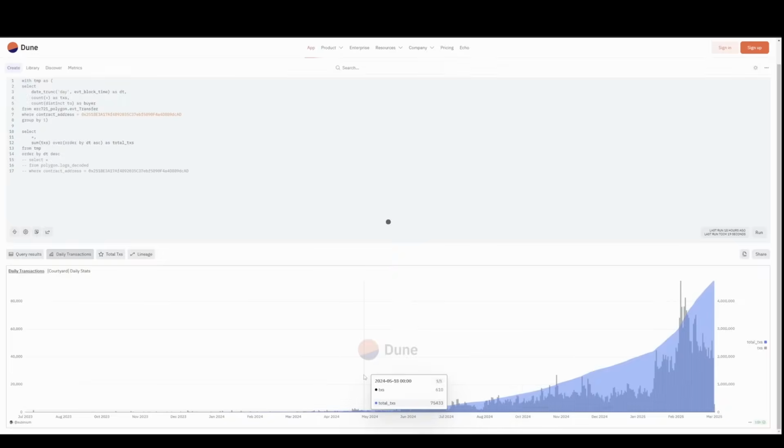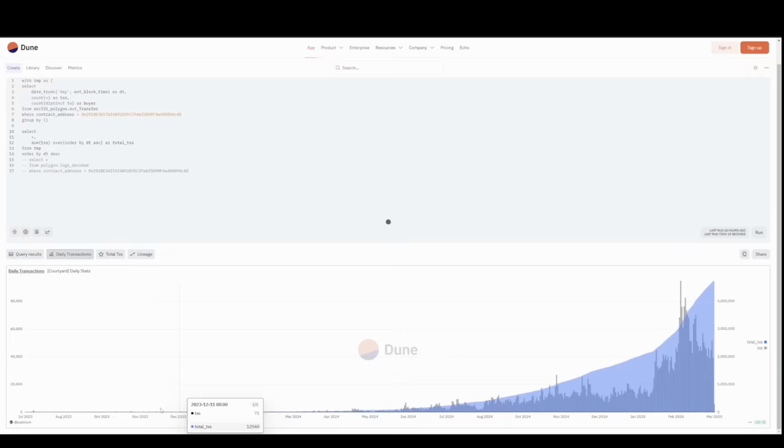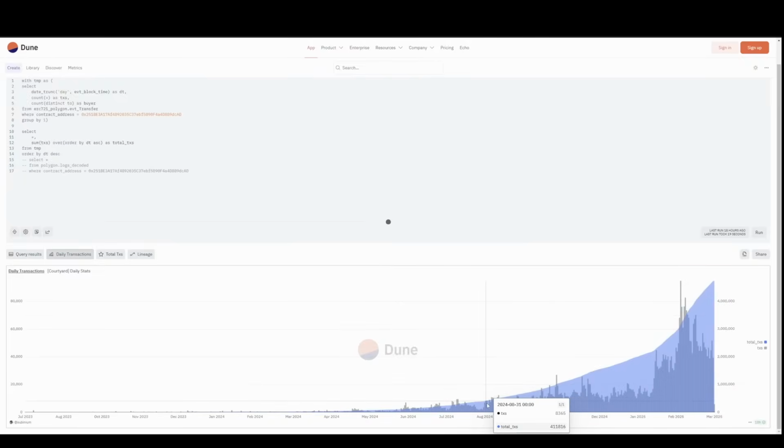So they've been around since early 2024. You could see a very limited number of transactions in early 2024. And then look at how this thing just goes crazy late 2024 and into 2025. Here, this is back in September. They were doing about 10,000 transactions a day. And like I said, that's repack and also from the marketplace.